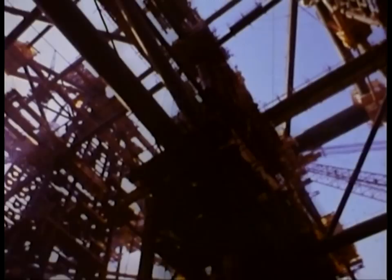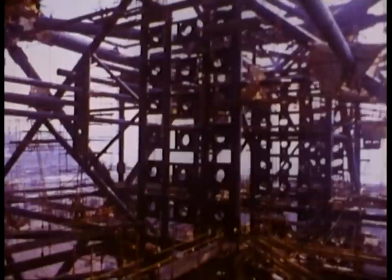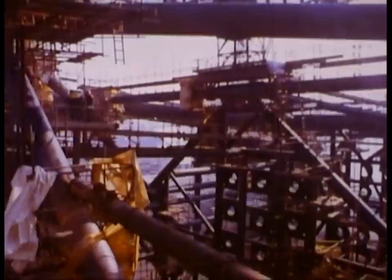The so-called 100-year storm, 130 mile per hour winds and 94 foot waves, which the jacket has been built to withstand, are not mere statistical abstractions. Conditions in the North Sea come uncomfortably close to them every winter. The jacket has been designed and constructed to survive these rigorous conditions for 30 years.